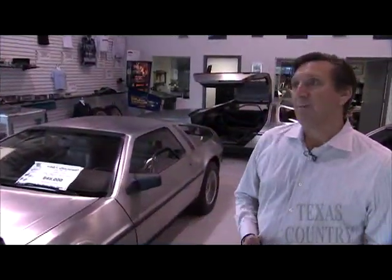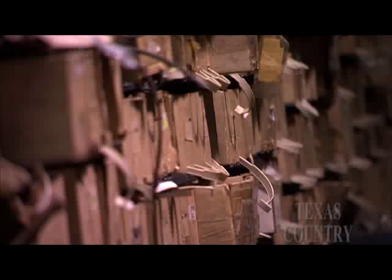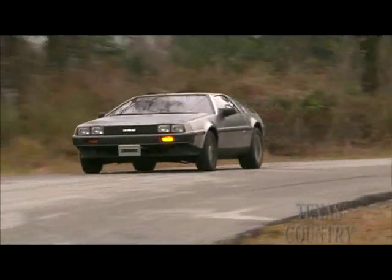I've been in the DeLorean business since 1982, basically servicing and repairing the cars. We were able to acquire all of the remaining inventory of parts, which is what you see that we have in this building. We decided to announce last year that we're going to make some new cars, and the interest has been tremendous. Welcome to the new DeLorean Motor Company, based right here in Humble, Texas.